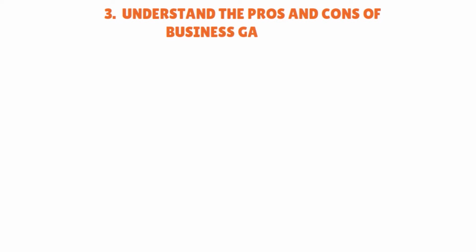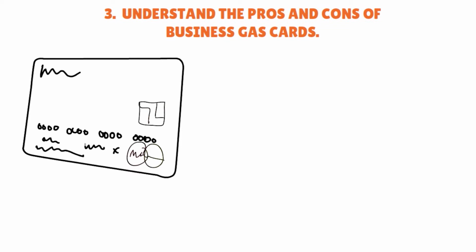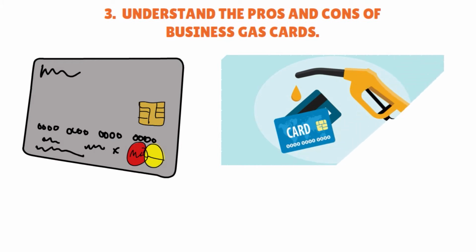So if you're trying to use a business gas card to build business credit, number 3, I want you to understand the pros and cons of business gas cards. You really have to solidify your knowledge of business gas cards if you're going to use them properly, especially if you're going to use them to reach your ultimate goal, which is to build business credit. Why should you get a business gas card? What are the pros here?